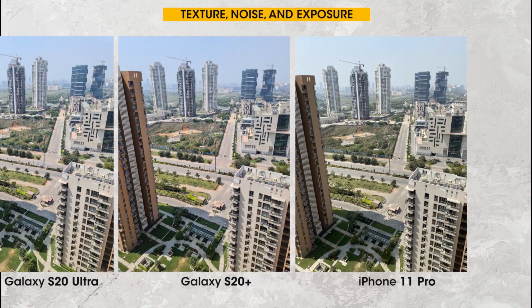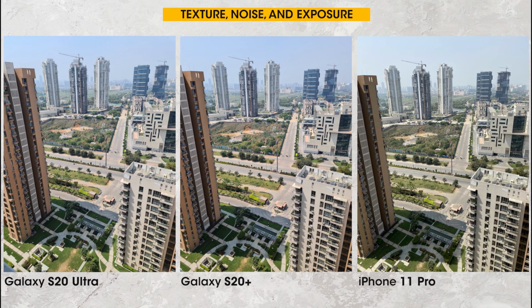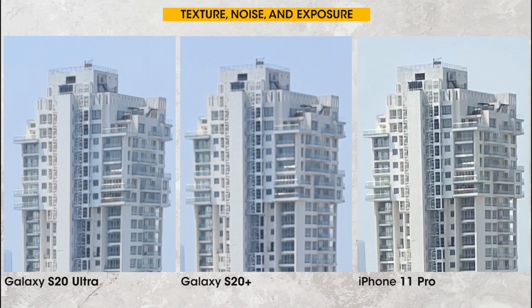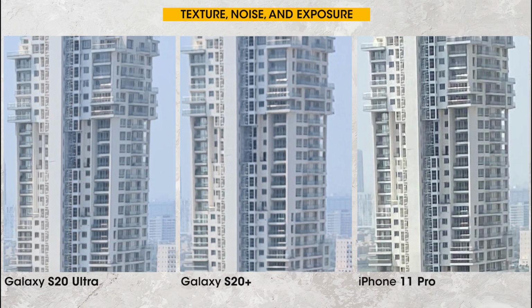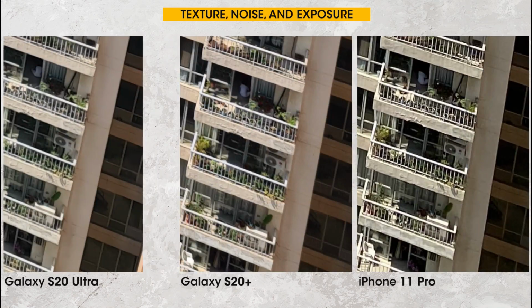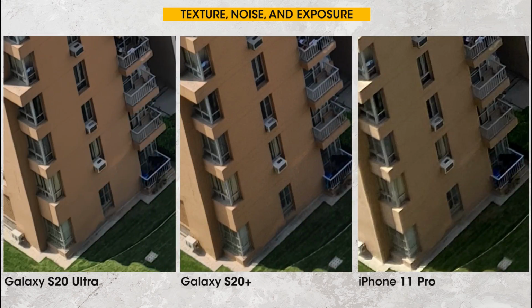Now in the second image, the iPhone 11 Pro does exceptionally well with respect to textures. If you look at the PepsiCo building or the other taller structures behind it, the iPhone 11 Pro does a fabulous job of keeping things crispy. This is true for corner sharpness as well. Take a look at the bottom right corner. However, around the left corner, the S20 Ultra pulls it back with sharp details.